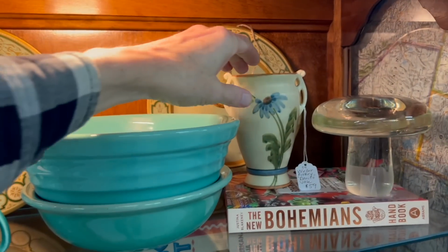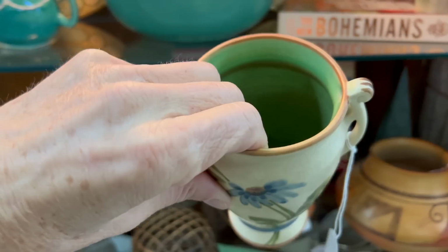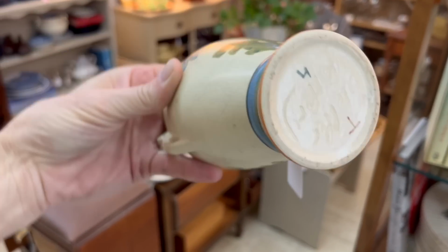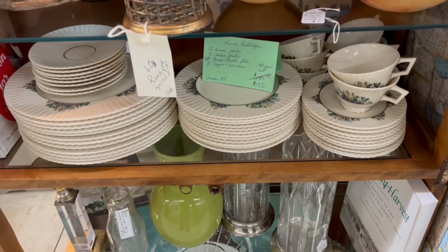Long after most of Weller Pottery's artware lines were gone, they did get back into the hand painting with the Benito line. It's neat because it's got a different color interior and the rims. It's got the etched mark from about 1930, and this particular one is priced at $59.